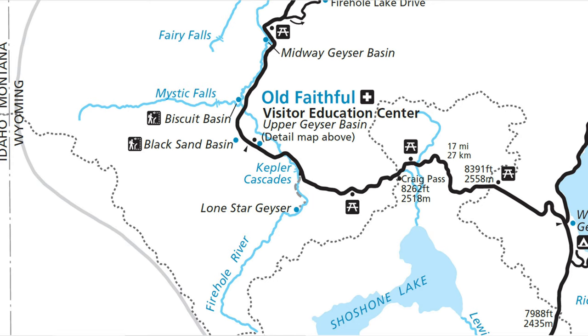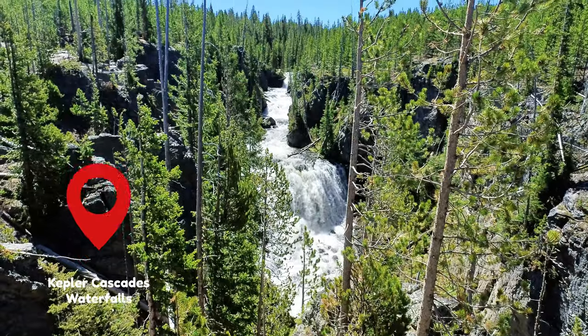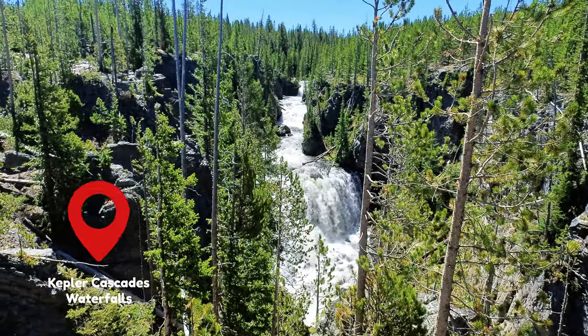We made another stop on the way to Upper Geyser Basin at Kepler Cascades. Located about 2.5 miles from the Upper Geyser Basin, the Kepler Cascades drop 150 feet over a series of smaller falls on the Firehole River.